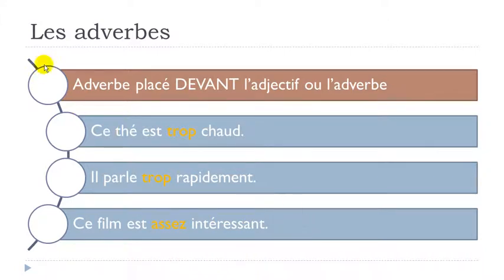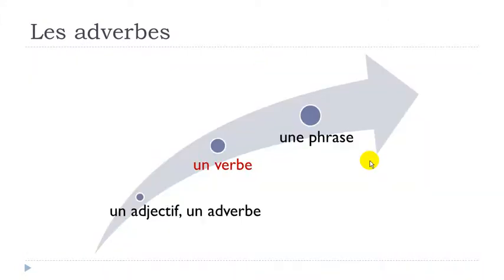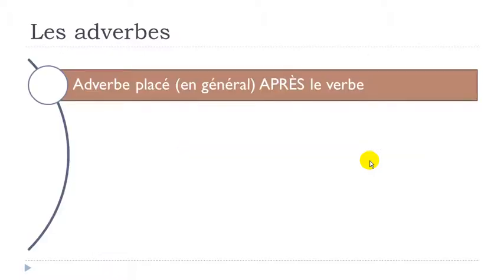All right, so remember, if you've got one adverb, then you should put it before the adjective or the second adverb. All right, so let's see now how you will construct it if you have a verb. So the rule goes like that. L'adverbe est placé, is placed, en général, in general, so that's quite important in French because of course we've got exceptions all the time. We will have exceptions in French, but en général, okay? Après, so after the verb, okay? Adverbe placé en général après le verbe.